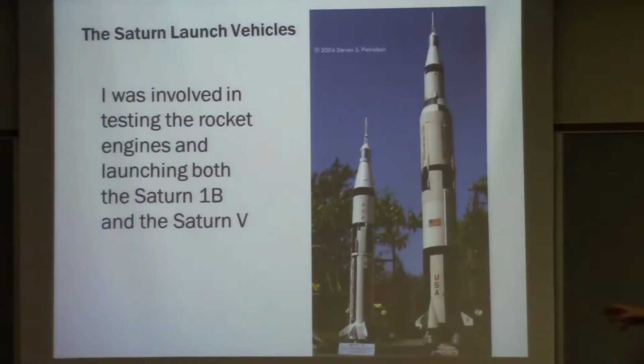The first stage had 8 Rocketdyne H1 engines. The H1 engine was a kerosene engine, basically like a Redstone engine. It was a really old style engine, but very tried and true, and it worked every time. So they never had any problems with it. The only way we could build a Saturn V was to make sure the Saturn 1B worked. So we had to step up to the Saturn V, and I'm going to go through all that development and tell you all about it.